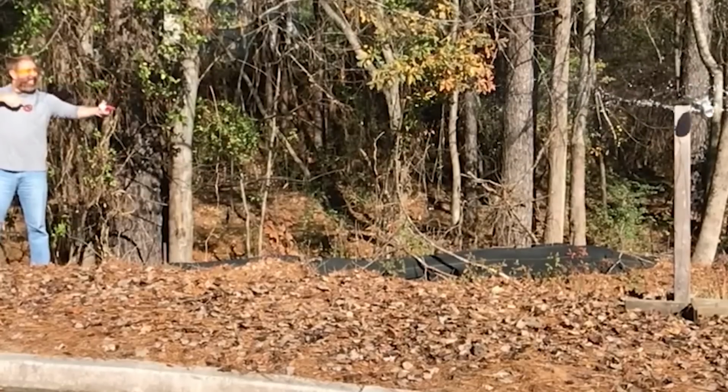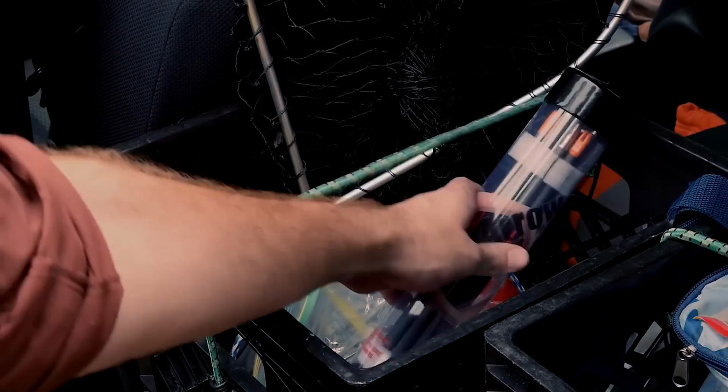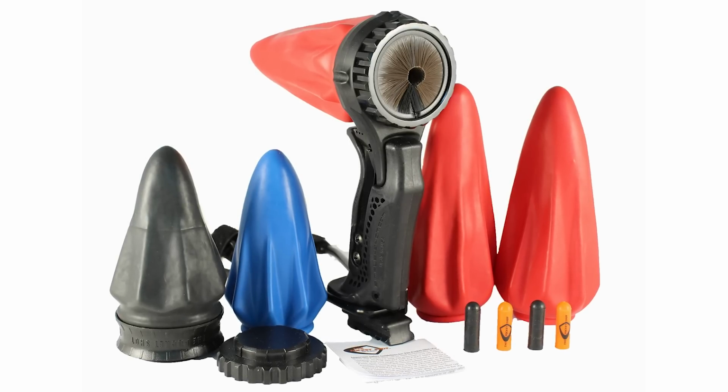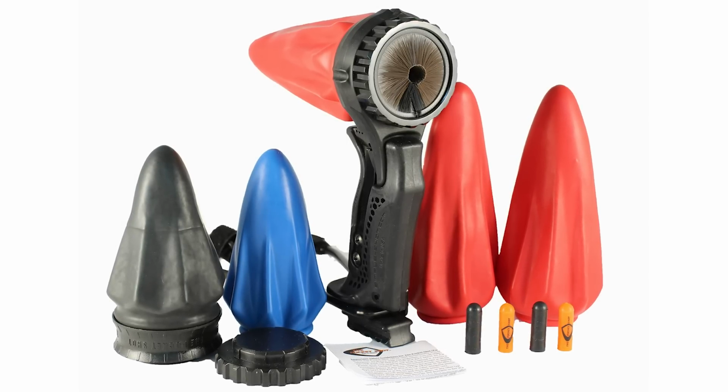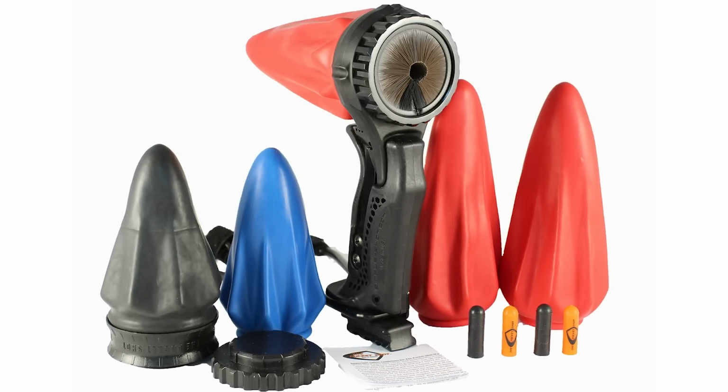keep the slingshot in a pocket, tackle box, or backpack, and ammunition can be stored in a watertight compartment. It's worth noting that the pocket shot fires projectiles at about 350 feet per second, so it's not a toy. Such a device can be used for self-defense purposes only as a last resort.